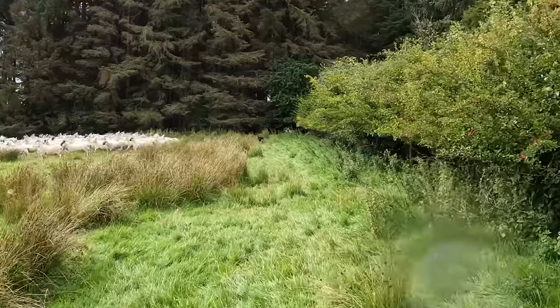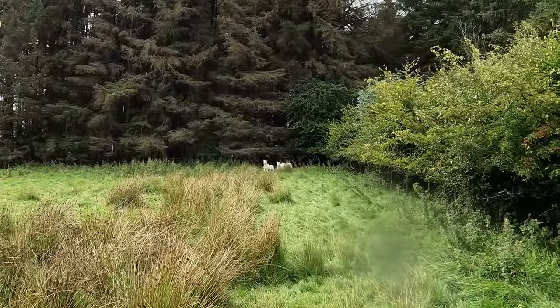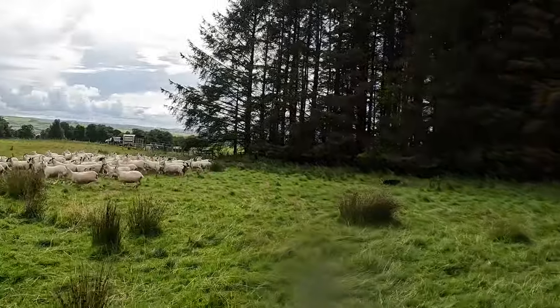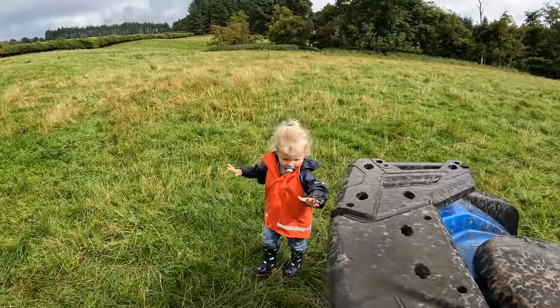See! See! Oh, she's missed those ones. See! See! Come by! Fly down. Nice gimmers there. What a bonny view from up here. Hi, Jock. Have you had a good nap?